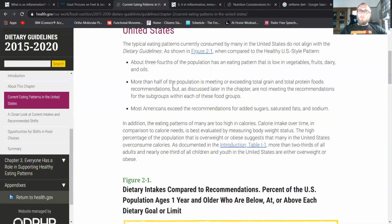The other thing here is more than half the population is exceeding total grains. Now, the total protein, there's a caveat to that one, but overall, we are eating an excess of grains and protein-based foods.